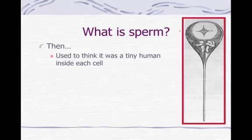But what really is sperm? What is included in sperm? We talked kind of about the female egg and what the female egg is all about, but what is sperm? Kind of the old adage was that sperm included a little person inside of it. And so over here on the side is a picture of a little person all tucked up inside of a sperm, because it was really difficult to think about where these people, these babies, come from.